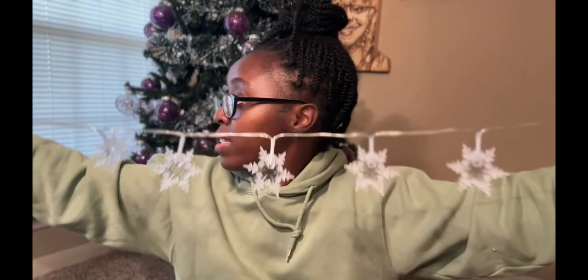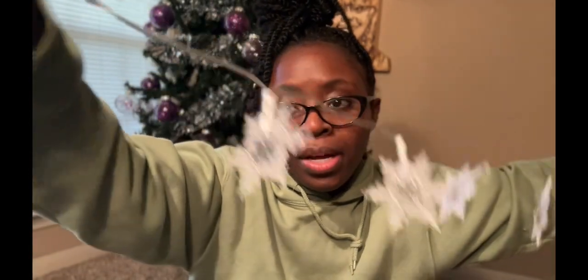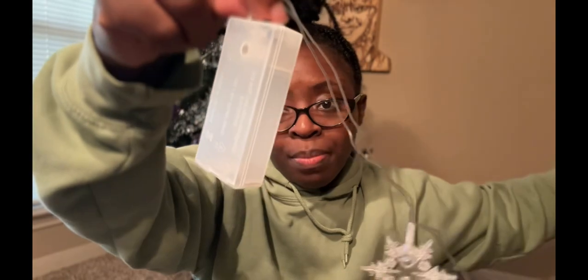These are Christmas lights, LED lights. Y'all see? That's supposed to light up. And this is the battery pack. So either that or I'm gonna hang it in my living room underneath my TV, so it could look all pretty. So there's that.